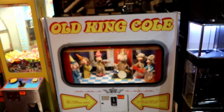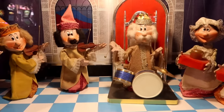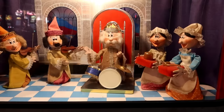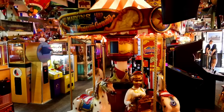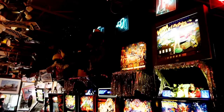All right, now we got to do Old King Cole. We looked at this one a little bit ago. How cool is this place? I mean, they have a lot of cool machines. Not all of them are working, but the ones that are working are great. Even a little carousel. Plus, look at all the freaking pinball. Whoa, look above us. Wow. Look at all the characters. There's even more up here. There's like a whole band.